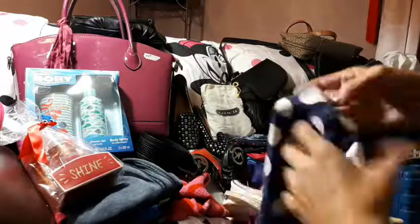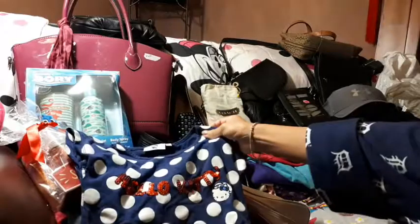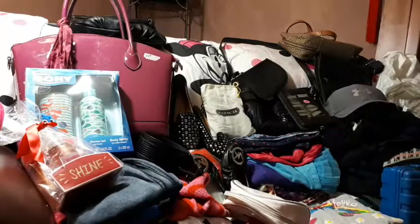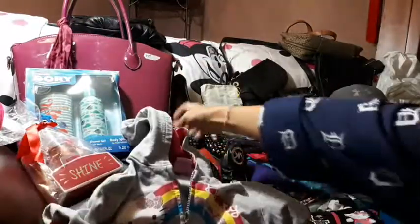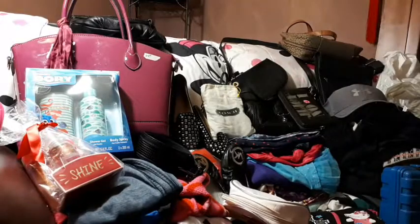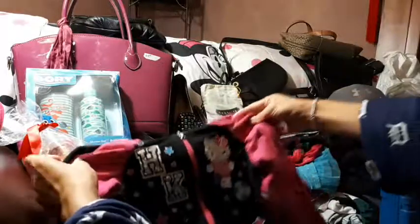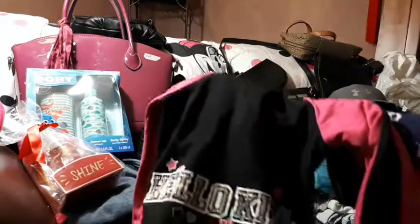And this little dress, mini little dress. And I also got some Hello Kitty items. This is a t-shirt. It's almost brand new, I think. This one is a long, short sleeve with hood, Hello Kitty coat. That's the outfit. They're all 50 cents. Super good deal. This one's long sleeve Hello Kitty. On the back it has some sparkle shimmer stuff.